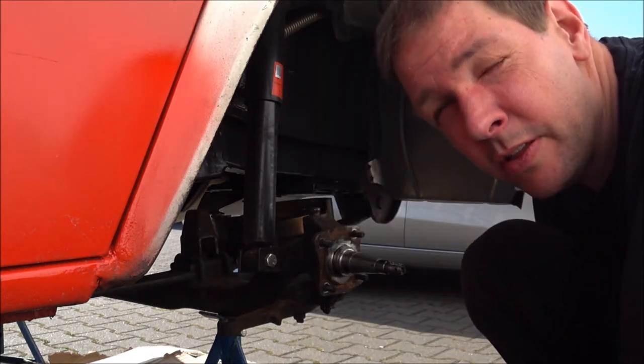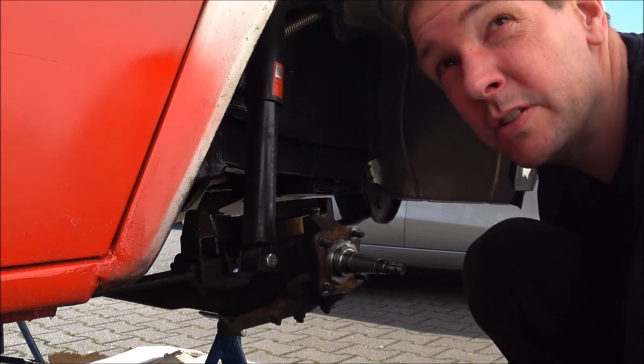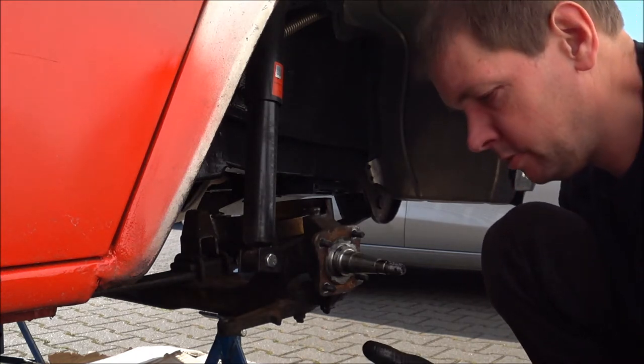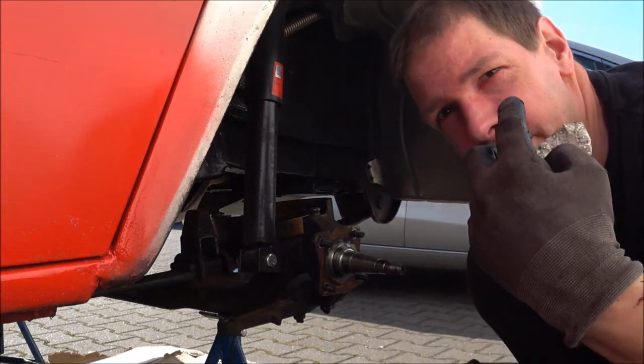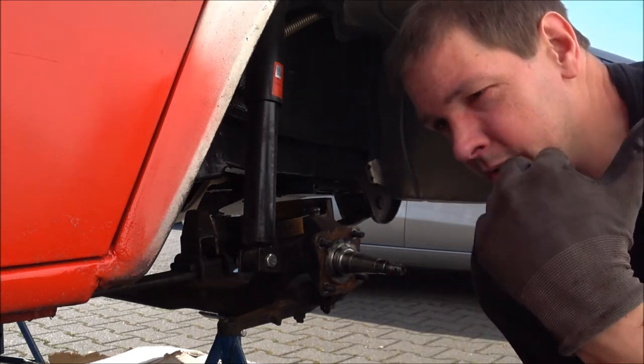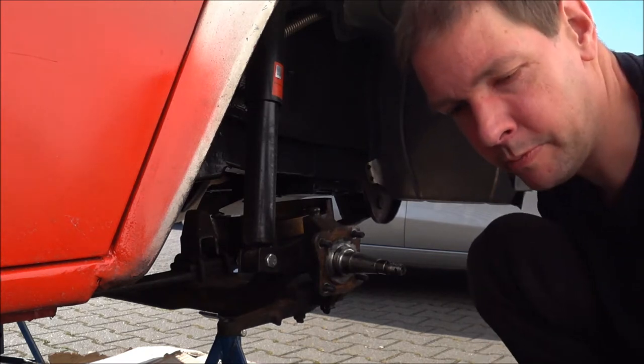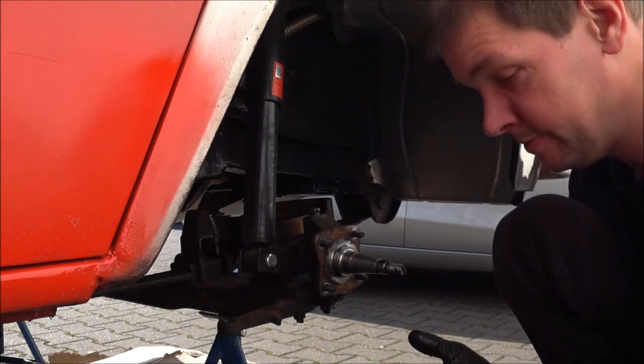Today should be 30 degrees and sunny outside here. Wow. Well, actually I'm in the shade right now, but behind me there's a wall that's reflecting the sun and it's pretty warm from the back.